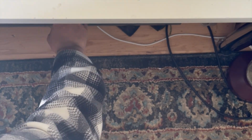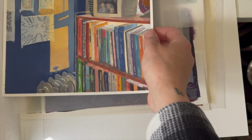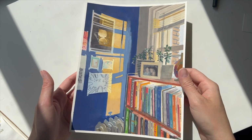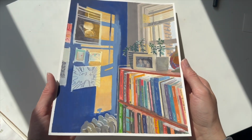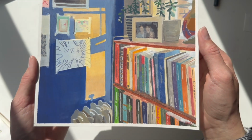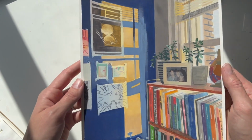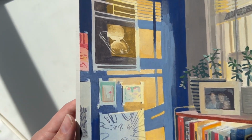I want to show you this painting I just finished. And I also want to talk about some of the books on this shelf and the artists who inspire my work. This is done in gouache on cotton paper, and I originally made this painting in Procreate. It was really fun recreating all of the different colors and shapes, this time on paper, and it was a great reminder that digital painting is my favorite way to start.